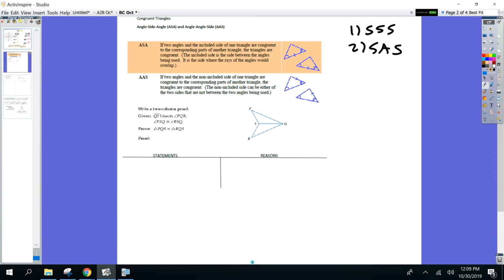If you find yourself writing that down, reevaluate your life. Okay? Check yourself. All right? Because you just wrecked yourself. That never appears on any test or quiz in here or on your homework. It will never be a way to prove. Good? All right, so what if side, side, side, or side angle side does not work? Now I have 2 more options for you.